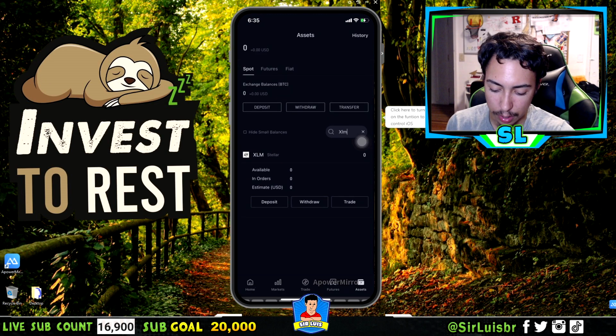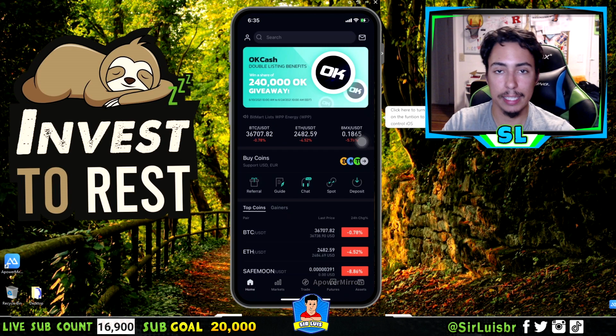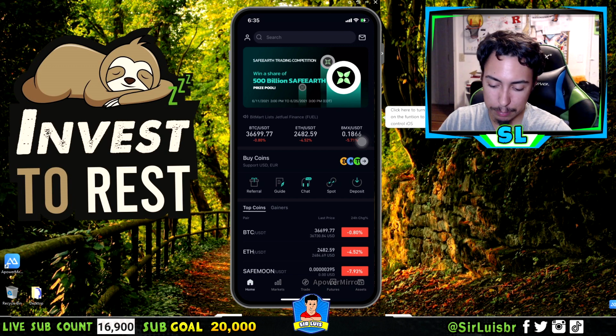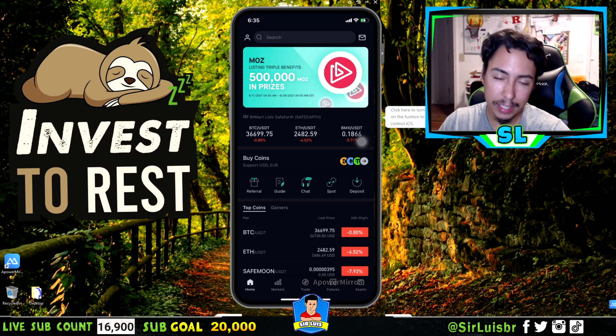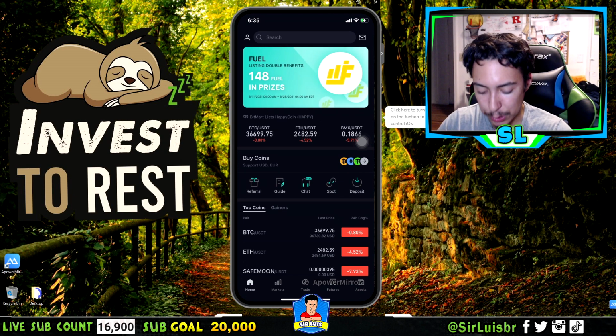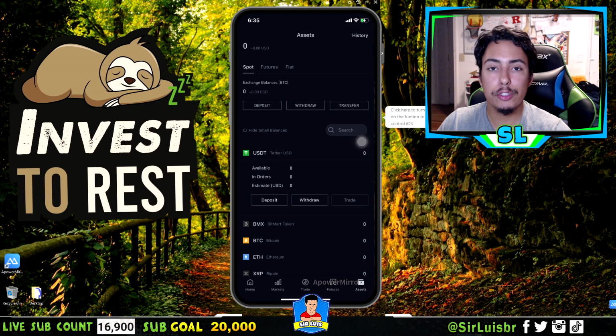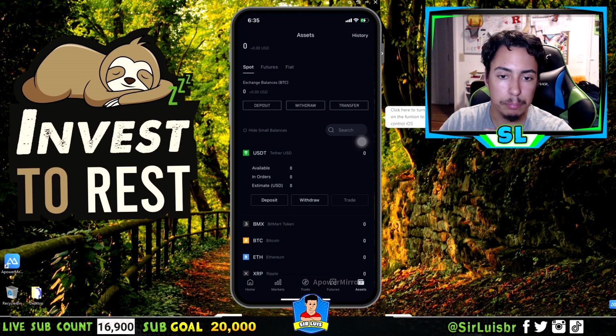Then you want to go to your other app like Coinbase Pro or the other ones like I said. You want to go to withdraw for that coin. So this one is deposit, that one is withdraw. Click on withdraw. Then you want to copy the address from your Bitmart to the withdrawal address on your other coin. Then you want to click withdraw, do all that, put the amount that you want to send out, and then boom, it should send out.